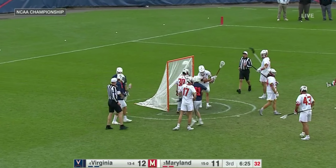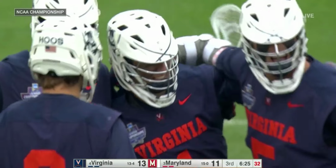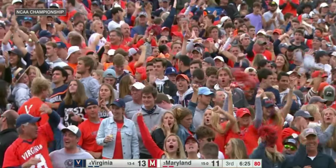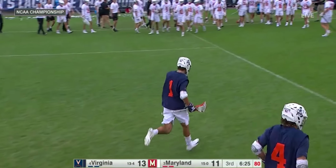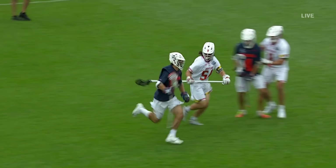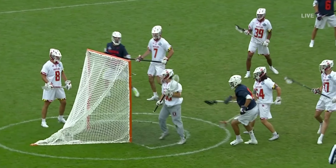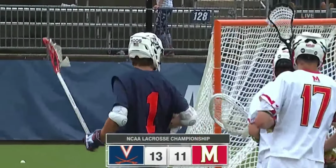Shellenberger inside roll, beating Grill. 13-11 Virginia. Connor Shellenberger has blossomed from a talented freshman and a productive player into a full-fledged superstar. Watch how he feels the pressure. This goal is defined by understanding where the slide comes from, using your shoulder, and hitting pay dirt. He gets Grill. Shellenberger has been magnificent.